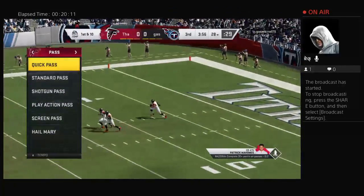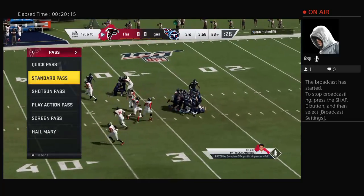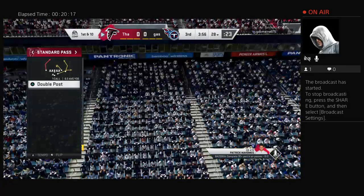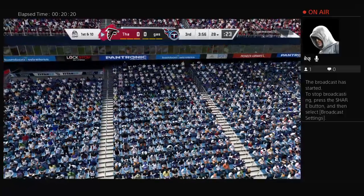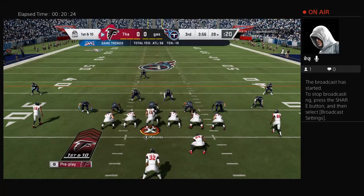Look at that far. Bro, getting lucky, baby. The offense now at the line, ready for their next drive.